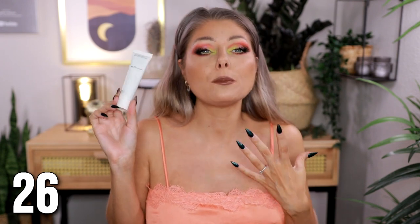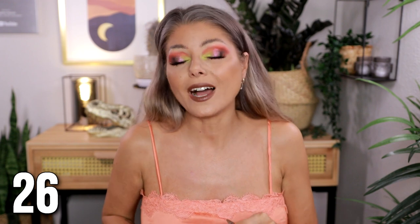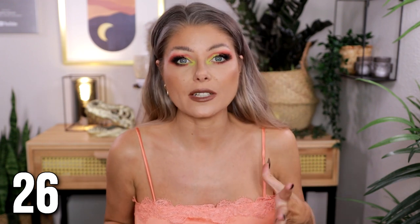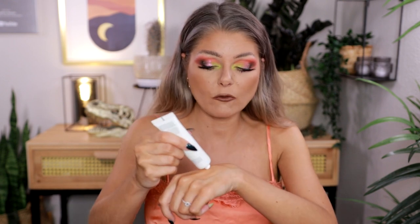This is the Ariane Beauty Blurring Primer. I'm feeling pretty indifferent to this one. I feel like 2022 was the year where I finally discovered that primers have a purpose. I finally discovered what primers can do for your skin. I appreciated a couple of primers from before, but this year I really started to notice a difference, and with this one I don't. So it's nice. It's like a little blurring primer.